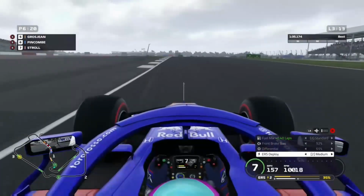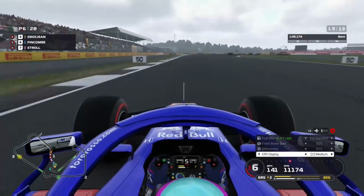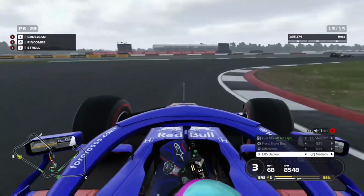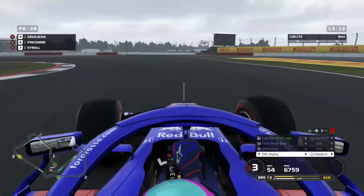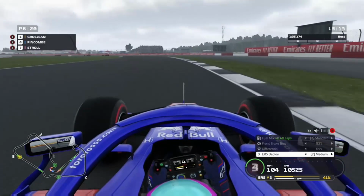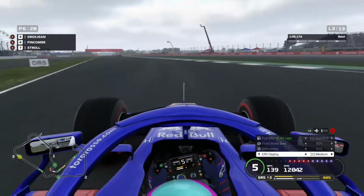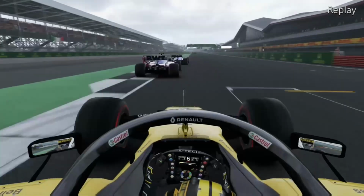We go back around the outside and there's contact between Stroll and Hulkenberg. We have to see what happened there, but we are still in P6. Stroll and Hulkenberg having a little touch there. I don't think that's helped Hulkenberg's cause. He may have picked up some front wing damage as well. Stroll down on the inside. We gave him enough room on the outside, but we hung it around the outside.